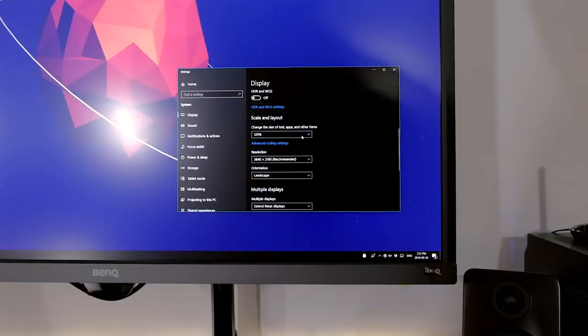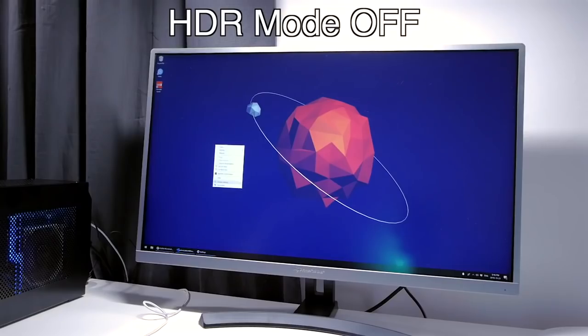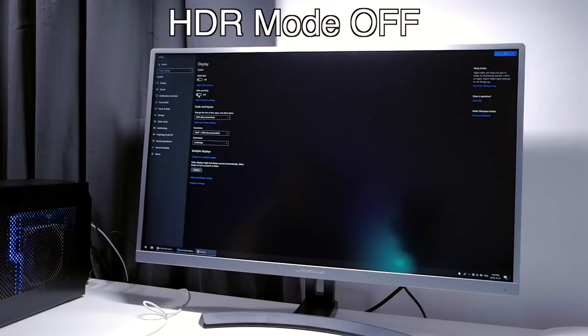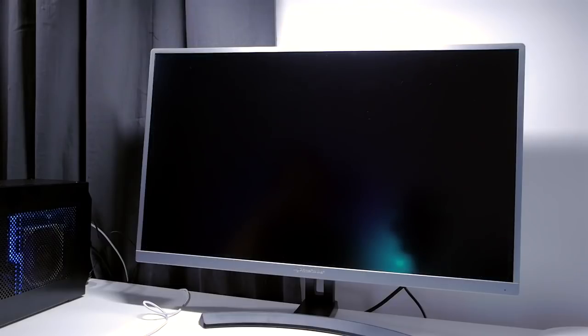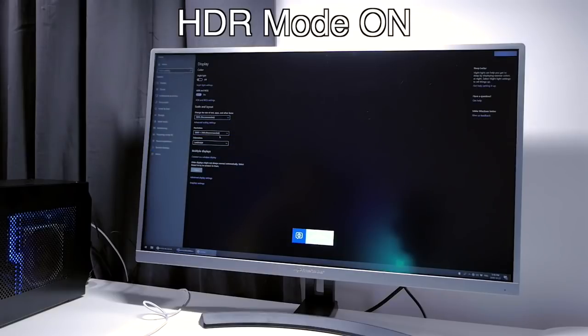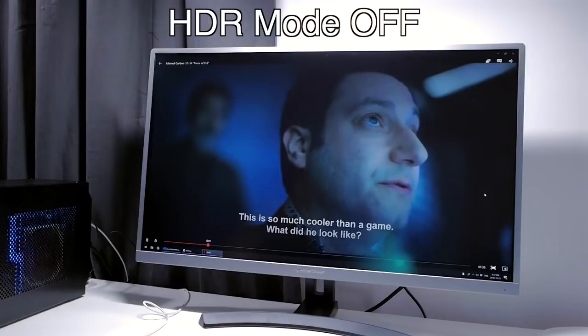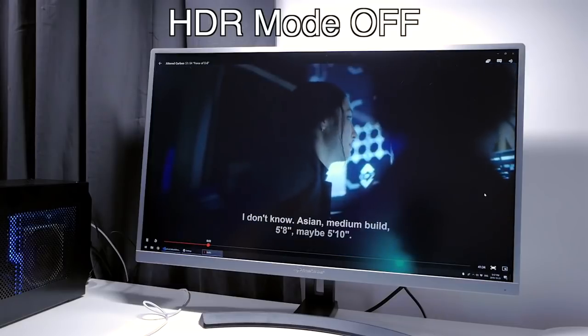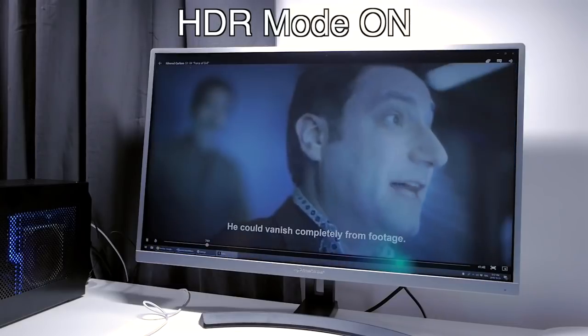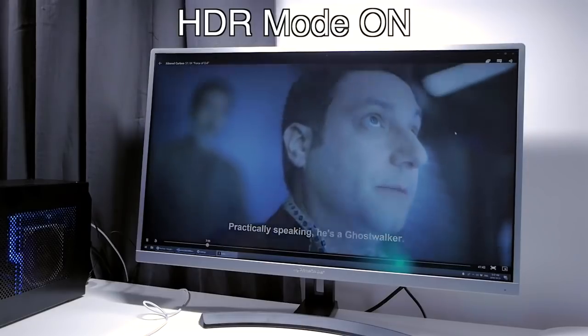In comparison, my BenQ with a VA panel has a 3000 to 1 contrast ratio, but it's one of the key features of this monitor. And finally, it's also a 10-bit panel, which means it supports HDR colors. Unfortunately, Windows 10's built-in HDR mode isn't that great and I wasn't able to get a great looking image out of it. It was worse than on my BenQ, as even playing back HDR videos or games didn't look great. The colors were mostly washed out and the contrast was poor.